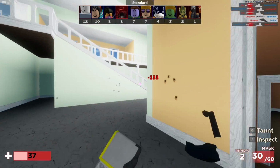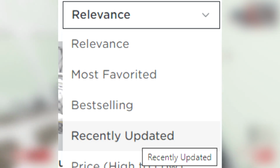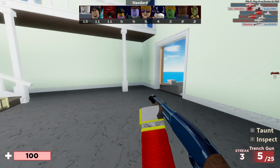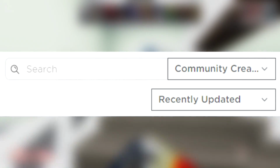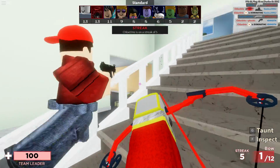And let me tell you, the only reason I found this hat is because I go to community creations and I sort by recently updated almost every day just to see any new UGC hats. So it goes, I got to the recently updated tab and there it was, this thing sitting there.